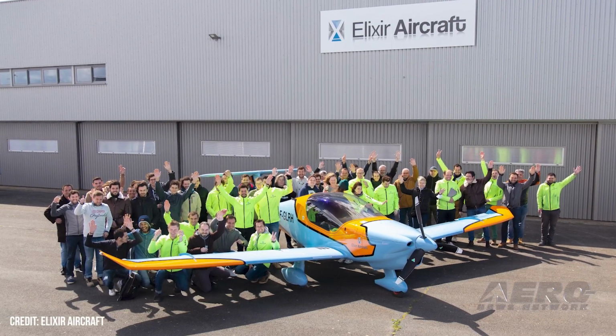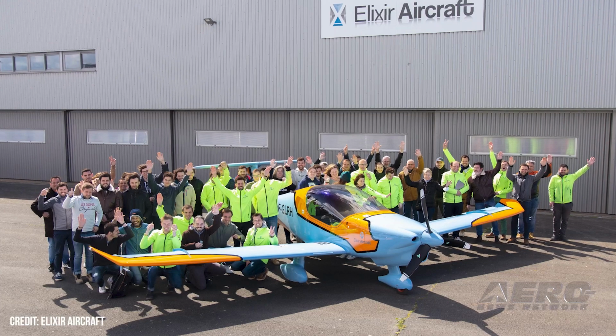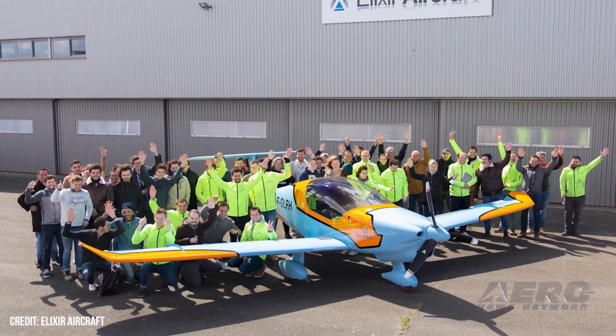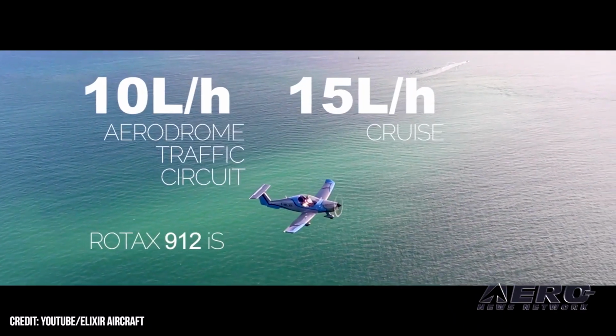Elixir Aircraft showed off their spiffy new CS-23 approval at the show, which has spurred them on to greatly expand their manufacturing capability with such a large, wide-ranging market at stake. The French manufacturer holds more than 40 backorders for aircraft.